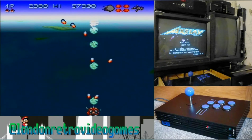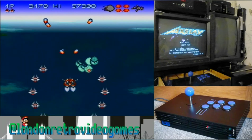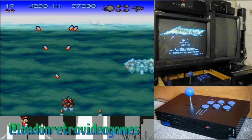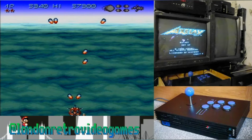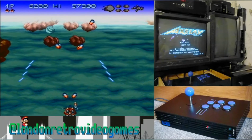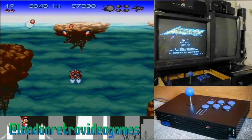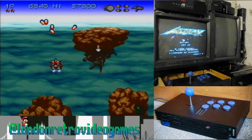So Axelay is both a vertical and horizontal scrolling shmup. It has levels of each type. The first level here is a vertical scrolling section. You can see the Mode 7 in full effect with the nice scrolling background, giving this perception of moving along this planet, a bit of a circular effect going on here.